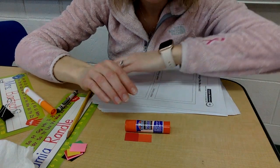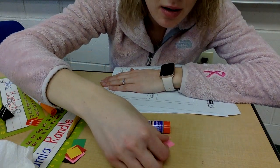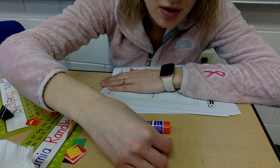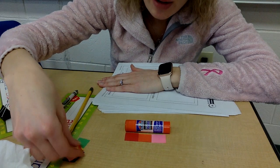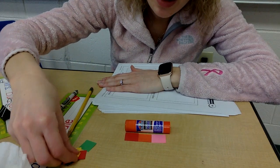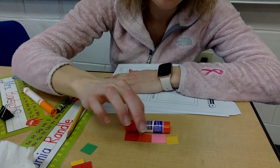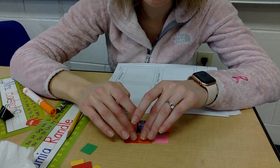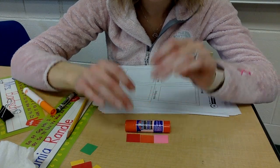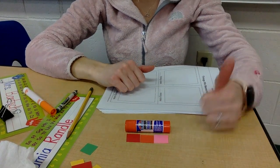Right where they belong. Now you need to use the same colors as me, but we're just going to measure how long this is. Now I need another little one, but that's going to hang way off the side. So it looks like our glue stick is about 3 papers long. We're supposed to be using linking cubes, but I don't have any cubes to send home with you. If yours is about 3 paper squares long, give me a thumbs up.